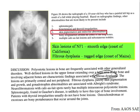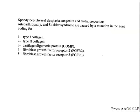Don't forget skin lesions. Neurofibromatosis, chromosome 17, tumor suppressor gene, neurofibromin, smooth edge, we already highlighted that on the previous slide. Fibrous dysplasia, coast of Maine, ragged edge. So if they just show you a picture of cafe au lait spots, you'll now at least be able to tell the difference. This is one of those ones where I read it and just say, I've got to spot them a few questions on my exam. Okay?